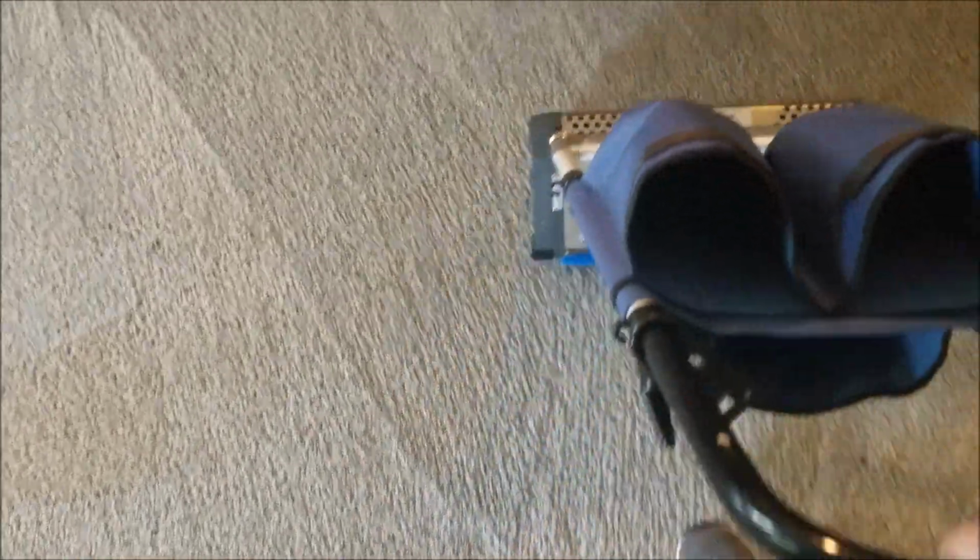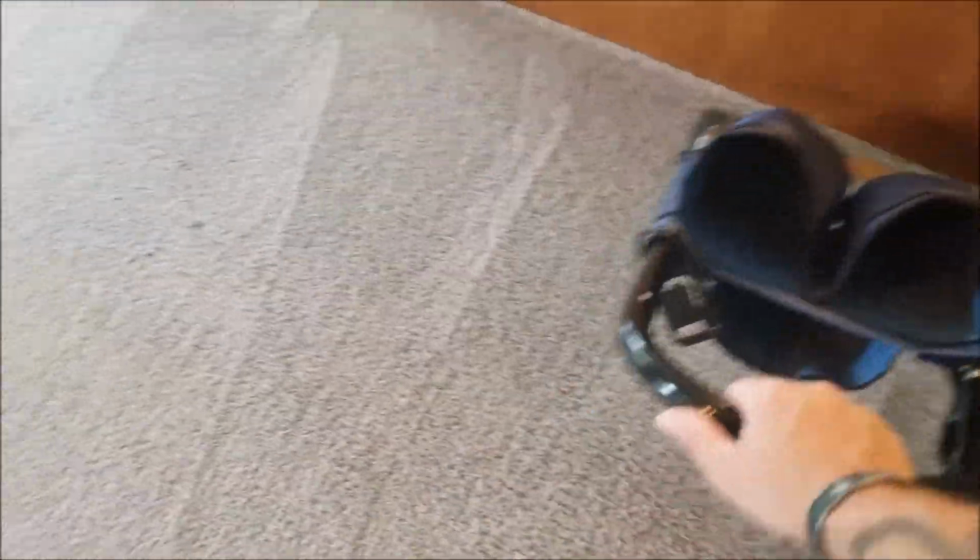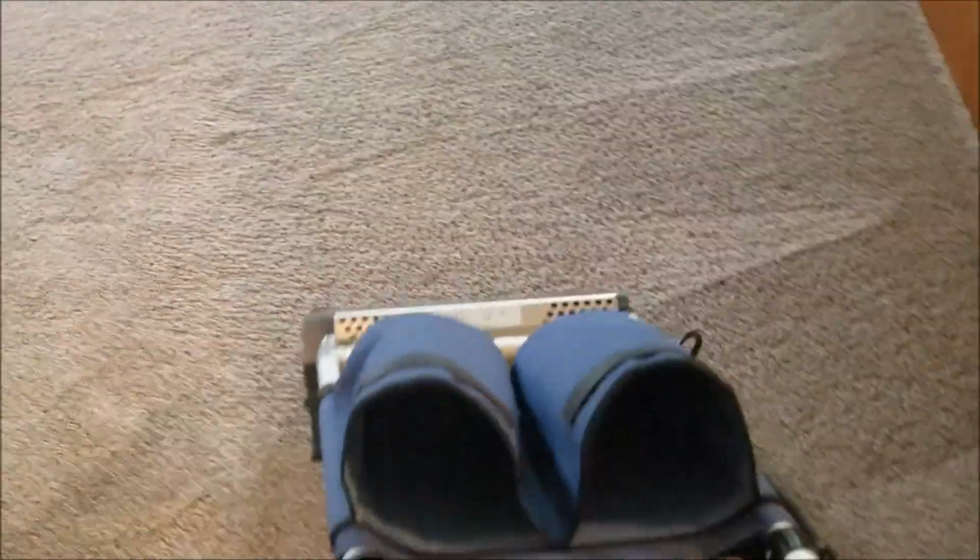Generally with traffic areas like this, I like to work it two different ways. Push the wand two different ways, so I'll come this way and then come back across this way.